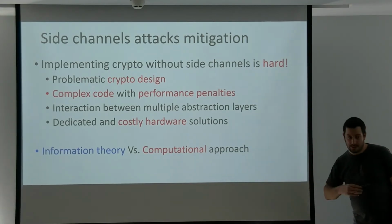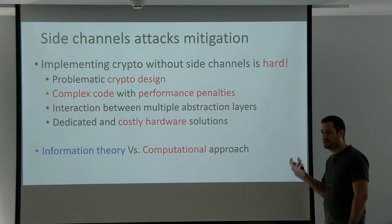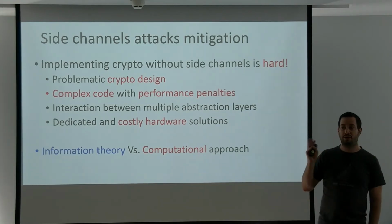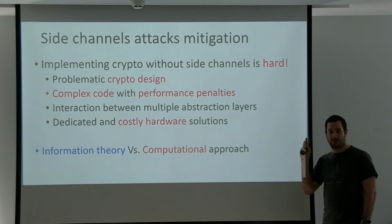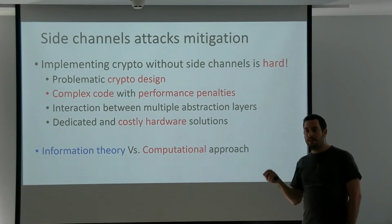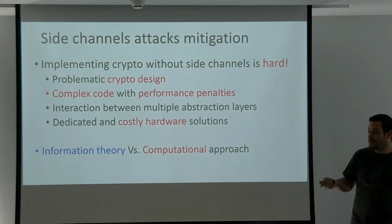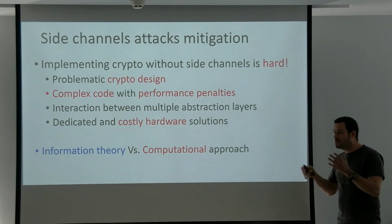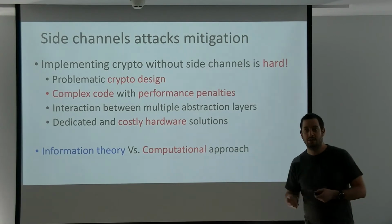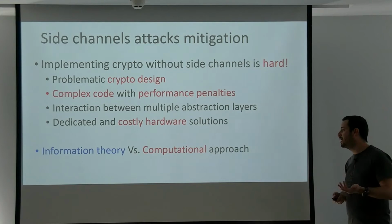So sometimes we might try to do some trade-off between what I call the information theoretical approach, which basically means we need to block all side channels. There will be no variability that is correlated in any way to secret values, or the computational approach that says that there might be some correlation, some data might leak in an information theoretical manner, but it will be too complex to try to recover anything meaningful out of it. It might be computationally hard, or simply there will be no known algorithm how to do it.